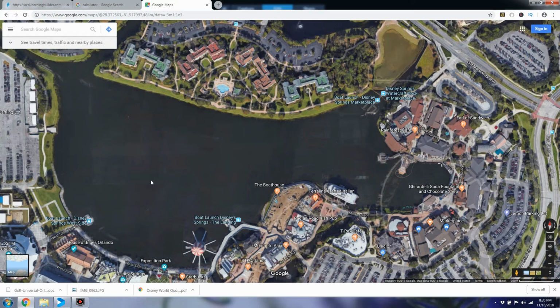In this aerial view of Disney Springs, you might see some recognizable landmarks, such as Paddlefish here, the Rainforest Cafe, as well as the House of Blues. Today's walk is going to begin here, in the heart of Disney's Saratoga Springs Resort and Spa. We'll walk along this path before crossing over this bridge and ending up right in the Marketplace section of Disney Springs.